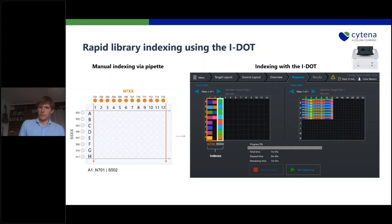And on the right, you see the 384 well plate, the target plate with the 96 cDNA libraries that will be indexed. A nice feature of the I.DOT Assay Studio is that it allows you to run a simulation before you actually start the dispensing run. And as shown here, the time needed to index all these 96 libraries is just a minute.